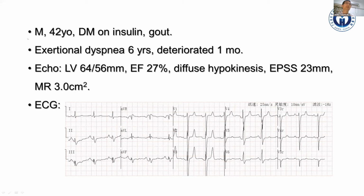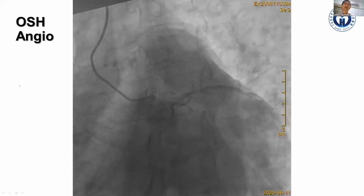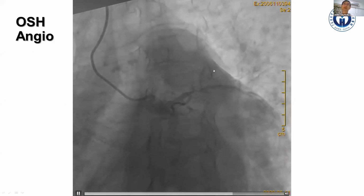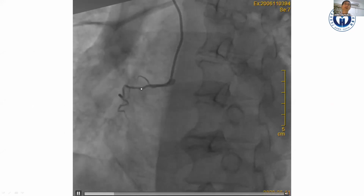Basically, this is a young man, just 42 years old, and he suffered worsening shortness of breath. And the bad thing is his heart is enlarged with the EF quite low, as low as 27%, and mild mitral regurgitation. Here's the EKG. And he underwent some angiography in an outside hospital. With the picture, we can see the LAD occlusion, circumflex occlusion, and the right coronary artery occlusion.